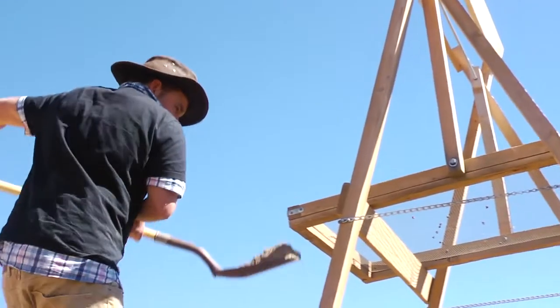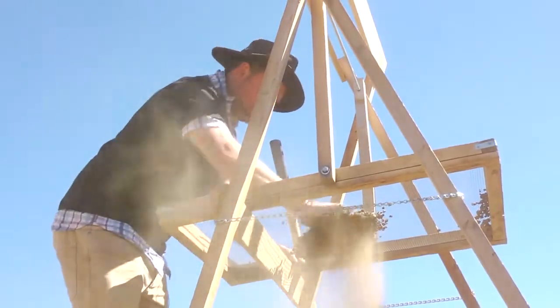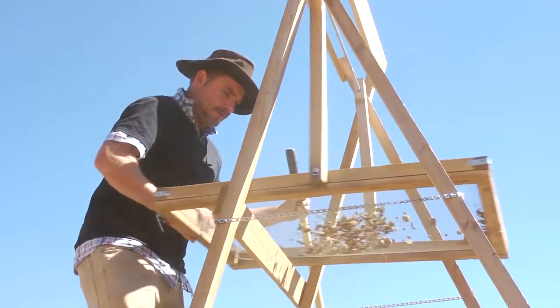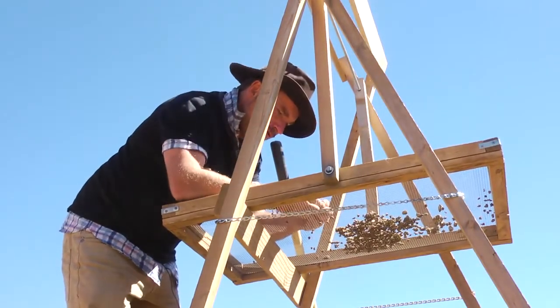So this is number 17. Nothing as of yet, but you never know. We may just find something this time. Oh, we may be in luck. We may be in luck.